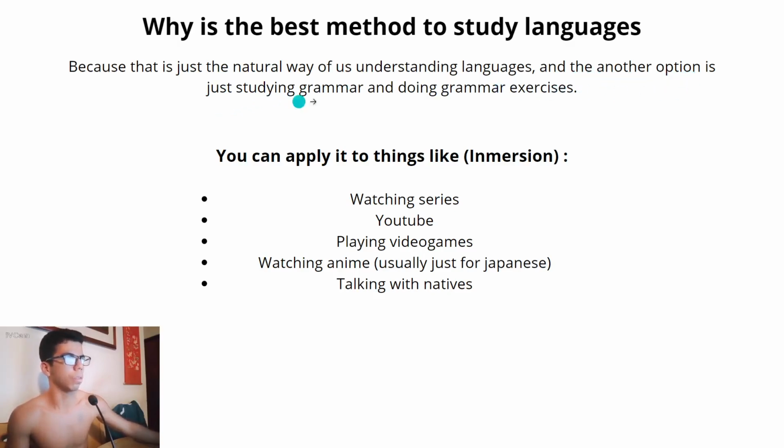And the other option is just studying grammar and doing grammar exercises. So the other option is just not available because, I mean, why would you study grammar and do grammar exercises when you can apply comprehensive input? And that comprehensive input, you can do it through things like watching series, YouTube, playing video games, watching anime, usually just for Japanese. I know that there are Korean anime or Chinese anime, but yeah. Then talking with natives, of course.